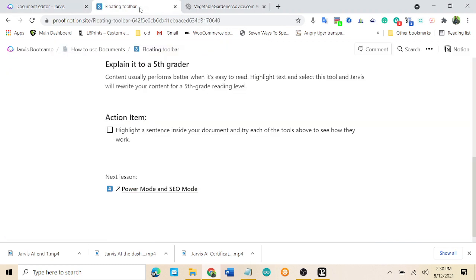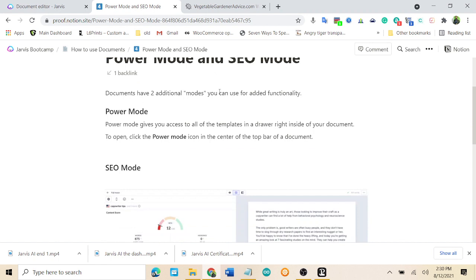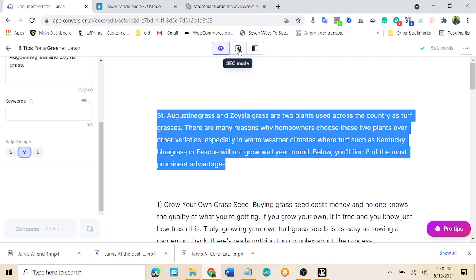So let's continue on. Power Mode and SEO Mode. Documents have 2 additional modes that you can use to add functionality. Power Mode gives you access to all the templates in a drawer on the right side of your document. To open, click the Power Mode icon in the center of the top bar of the document. SEO Mode, let me show you that real quick.